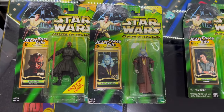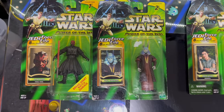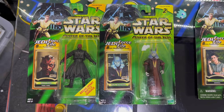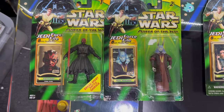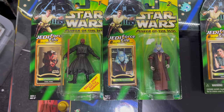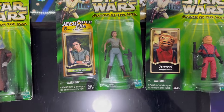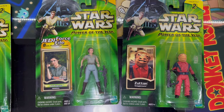And now for some Power of the Jedi goodness. And I have to say, I find the Power of the Jedi to be really an underappreciated line. Anyway, there's Darth Maul there, final duel. He can cut in half. Mas Amedda. Leia Organa, General from Return of the Jedi.